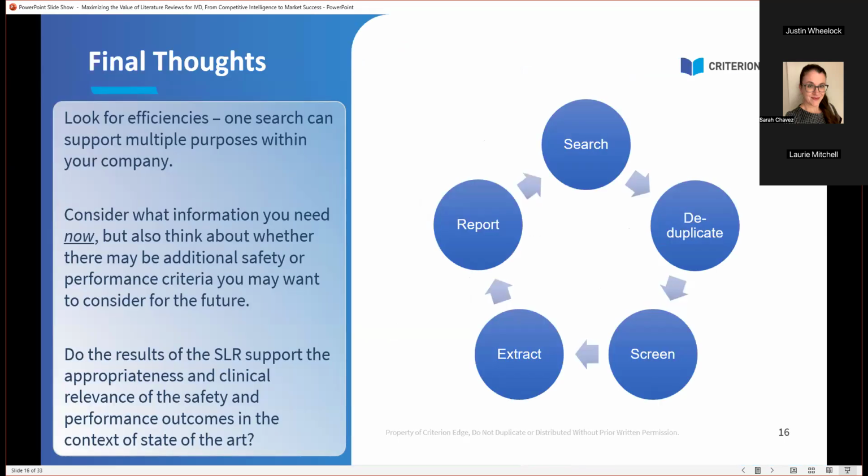So just a few final thoughts. We're going to transition into a Q&A section. And I really wanted to leave us plenty of time for the Q&A because I think it helps to illustrate the complexities, the things that we need to consider as we are going about a systematic literature review in the IVD space.